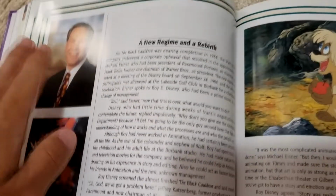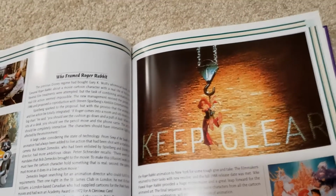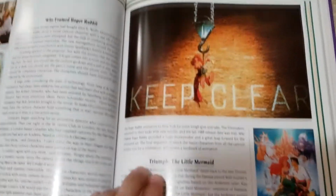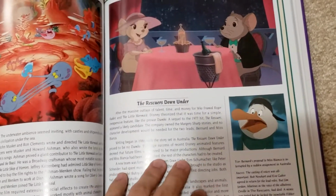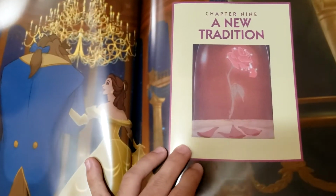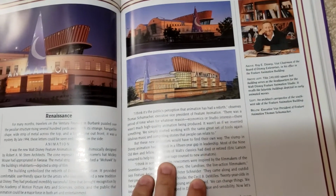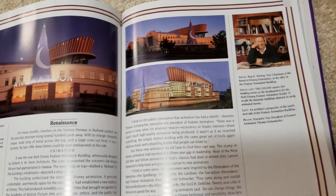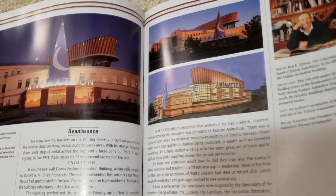Everyone's favorite person from the internet. And Roger Rabbit. Who Framed Roger Rabbit? So good. But then they showed, look, once Little Mermaid came out, that's when it turned everything around. That's when things started becoming a new tradition. And we got Beauty and the Beast here. Look at that. Talking about Roy Disney being the vice chairman. The new animation studio with the sorcerer's cap illuminated.